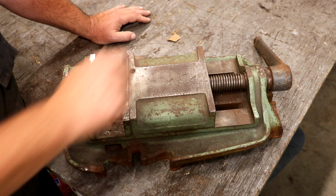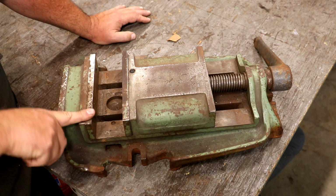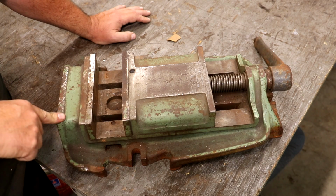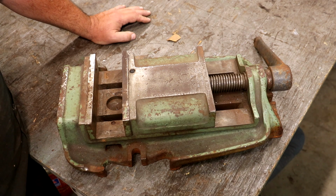It says Kearney and Trecker on there. It was made by K&T for use on their machines. But even better than that, this one was actually used in the Kearney Trecker factory. It has stamped on here Department 53. He couldn't remember what exactly Department 53 was, but it was one of the departments at K&T where they were basically building machines.